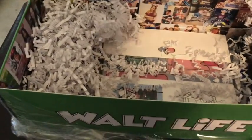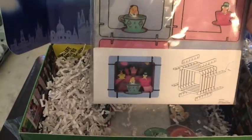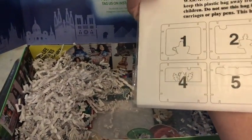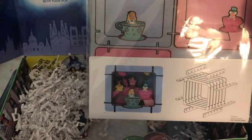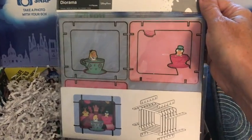Yes, looks like a little purse. Minnie Mouse on it. Minnie Mouse ears. A diorama kit. 14 pieces, so it looks like we get to do some fun assembling later on.